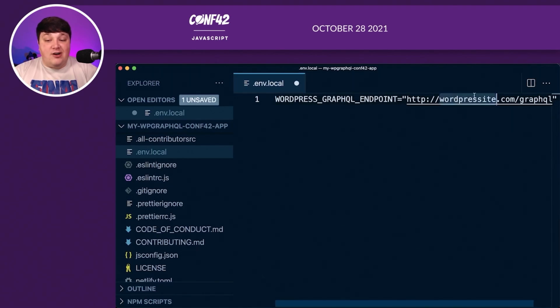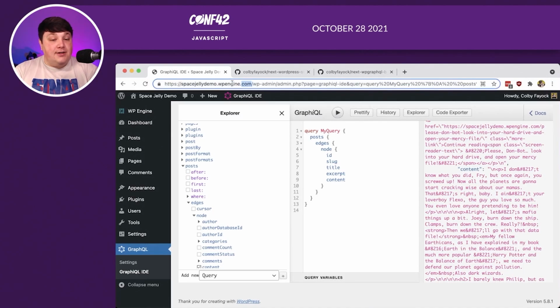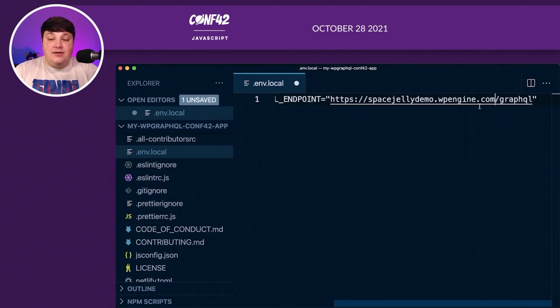Now, of course, our site isn't WordPressSite.com, so I'm going to head over to my WordPress instance, and we're going to grab the location that WordPress has installed it. And for me particularly, it's spacejellydemo.wpengine.com. So I'm going to take that URL and replace the WordPressSite.com with that. And we can also see the GraphQL endpoint here. Now that's configurable, but by default, it's going to be available with WP GraphQL at /graphql. And that's what we're doing. So we have my WordPress address /graphql, and we're ready to go.